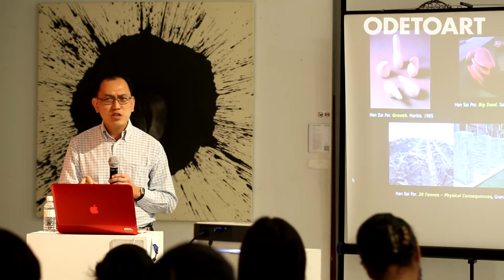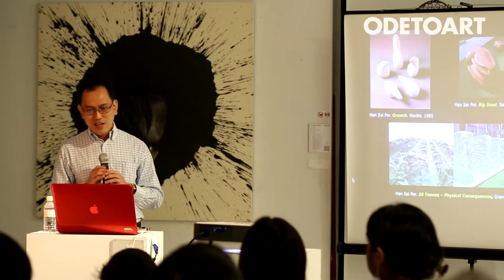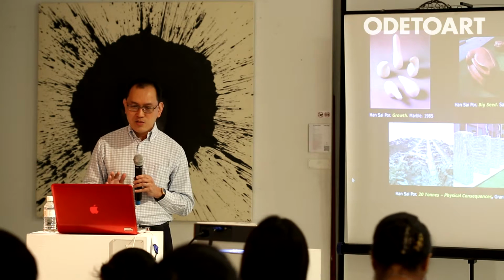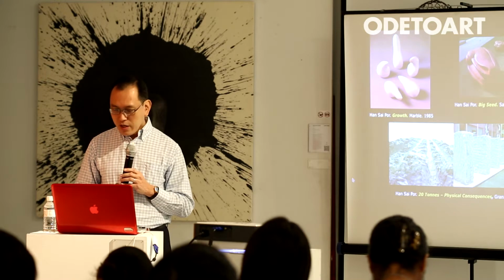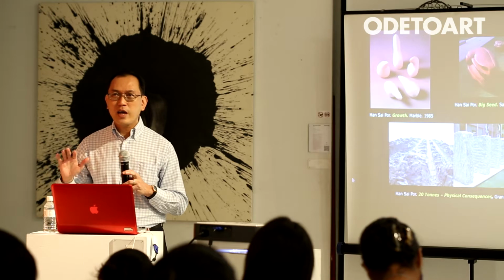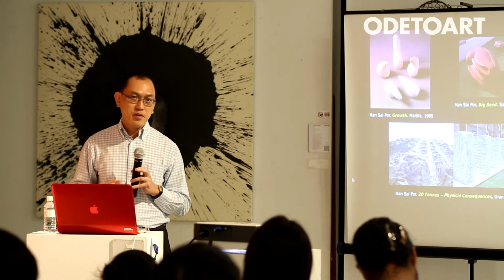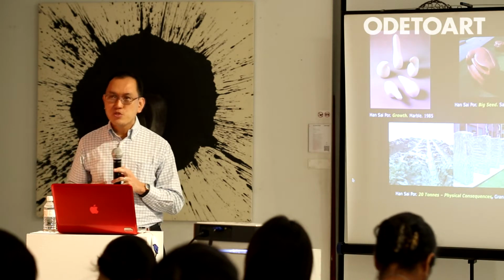And that one, Big Seat. Now, where is Big Seat? Is it in the National Museum? Yes, it's on the grounds of the National Museum, and it's made of sandstone. One of her most famous works is called 20 Tons, Physical Consequences. That was in 2003, in the atrium of what was then called the MICA building, the Ministry of Information and the Arts, the Hill Street building. Today it is outside the National Museum.